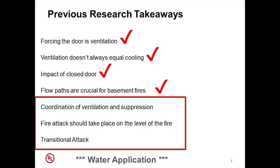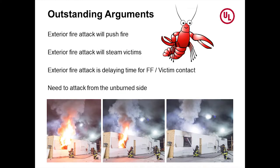That's how we found out about transitional attack. We're researchers, we're not going to go in the building, we're just going to put water in. Oh, look how successful it is. But we've never done anything on interior attack and never done anything comparing them. So hence the outstanding arguments.